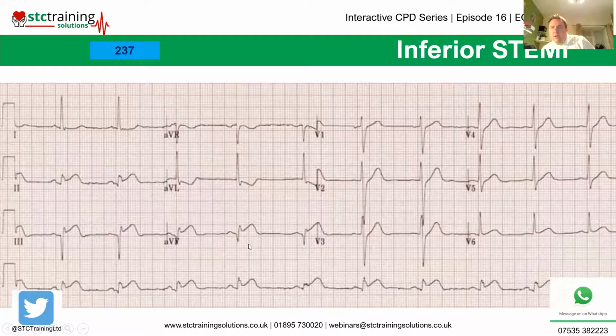Things to look out for there, if you remember from the quiz last week: inferior heart attacks cause bradycardia because the inferior wall is supplied by the right coronary artery. The right coronary artery also supplies the SA node. If the SA node becomes hypoxic, it slows down. So you get sinus bradycardia, often with inferior MI.